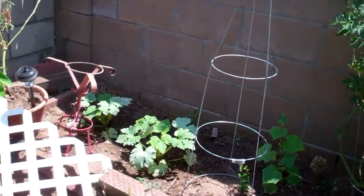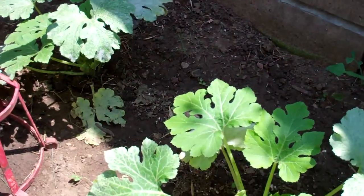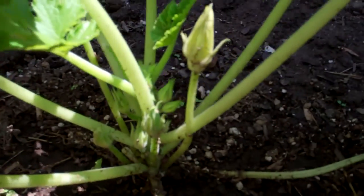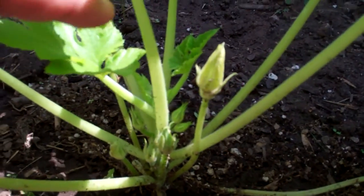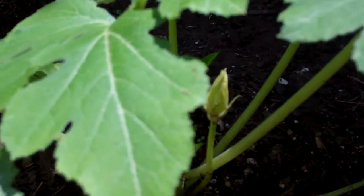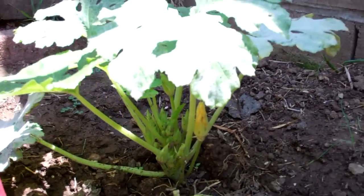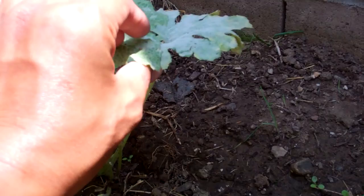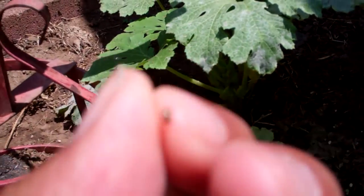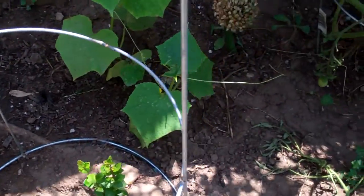So if you guys remember from a couple weeks ago, these were really small and it looked like they were gonna make it, but they're starting to flower up, and hopefully they'll start producing. I'm not sure if these are the French squashes, the round squash. I forgot what they're called, but hopefully I can get some to grow, but not before these little bugs get them. So I don't know if they'll survive. Some more cucumbers right here.